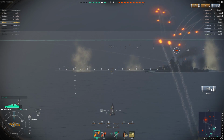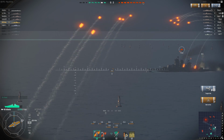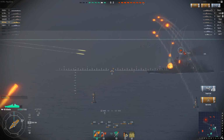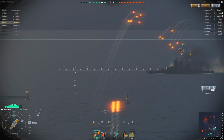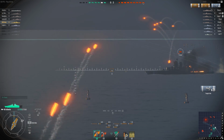Don't use AP shells. Your guns are small, so there's no point. Those 5-inch guns are what you find on destroyers. The Atlanta excels with HE and is a fire lighting machine. It's fairly easy to light a ship on fire from bow to stern with the Atlanta and keep it lit until it sinks.